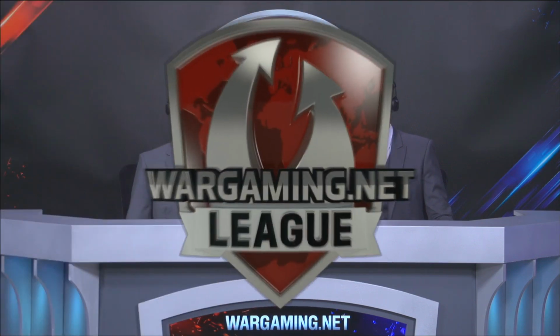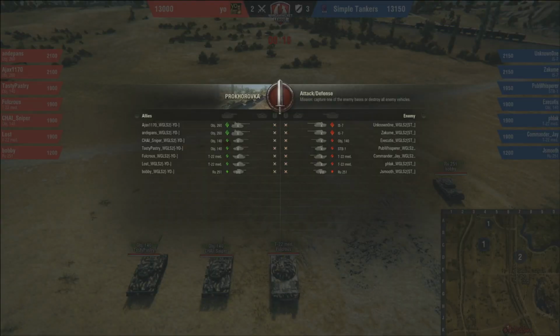But right now, we are into our next one. rivaL still up 3-2 against Yo. Let's get to it. Take a look at what we've got. 4 tanks. As Lost would say, that I would say, depends. Yo with 2 260s, 2 140s, 2 T22s, and an RU-251. Simple Tankers with 2 IS-7s, a 140, an STB, 2 T22s, and an RU-251.